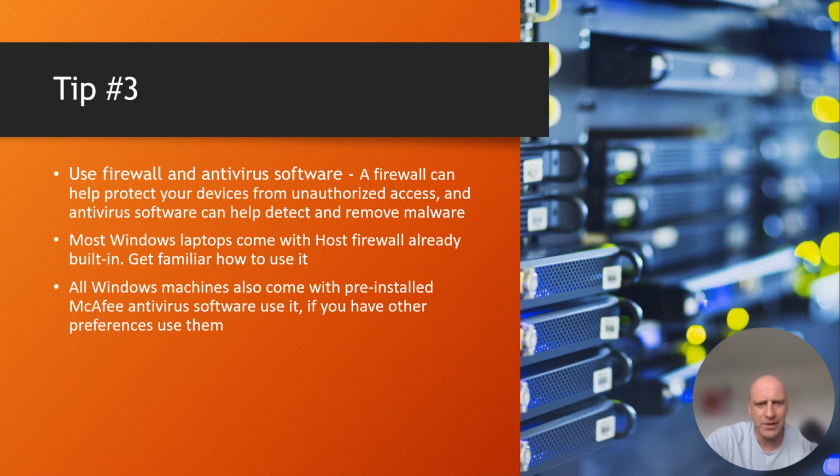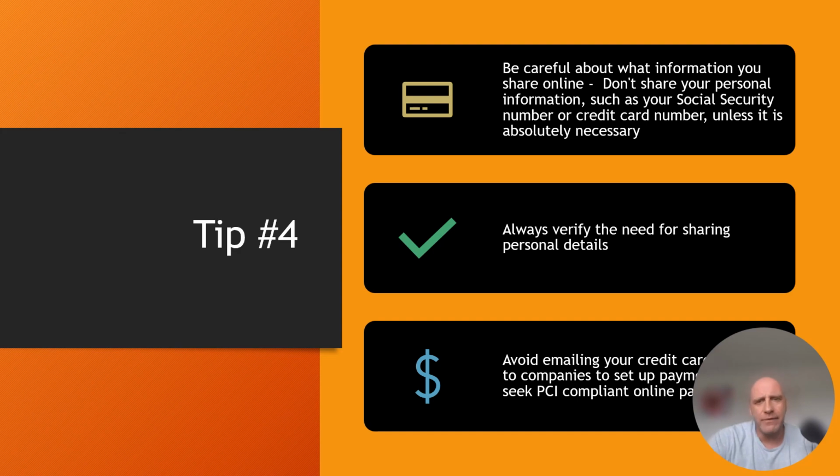Something like AVG, install it and use it to prevent malware on your machine. Tip number 4, be careful what information you share online. Don't share your personal information such as your social security number or credit card number unless it is absolutely necessary.